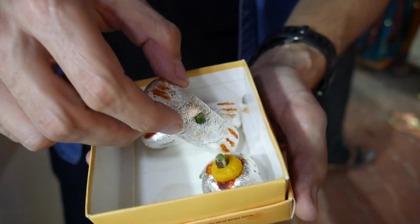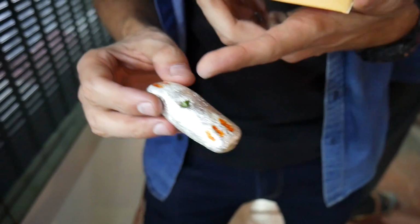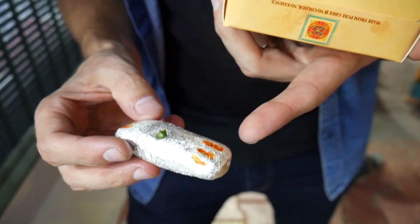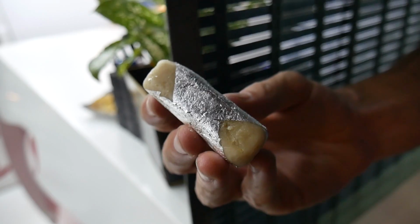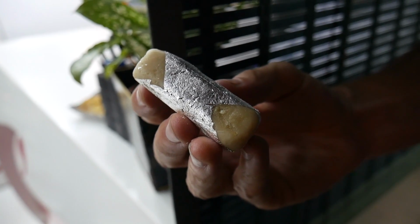These sweets are so beautiful. I want to try the Kaju Punch. So cashew nut once again. It's got a little piece of pista or pistachio there on the top. Got the food coloring in, and also covered in that beautiful silver sheet. You can actually see the silver where it's been laid over and wrapped right around that log.